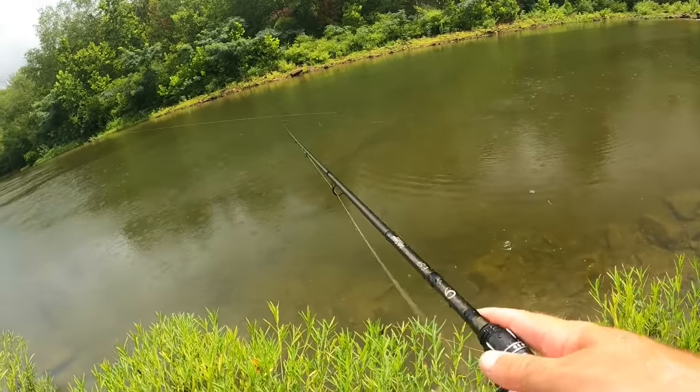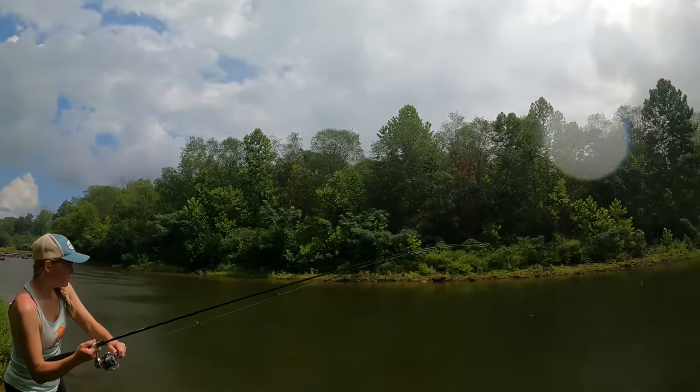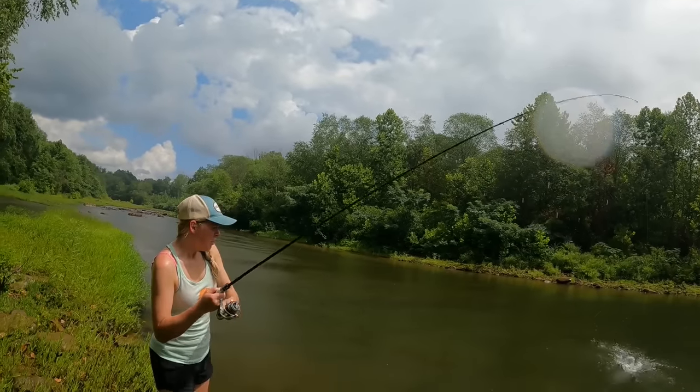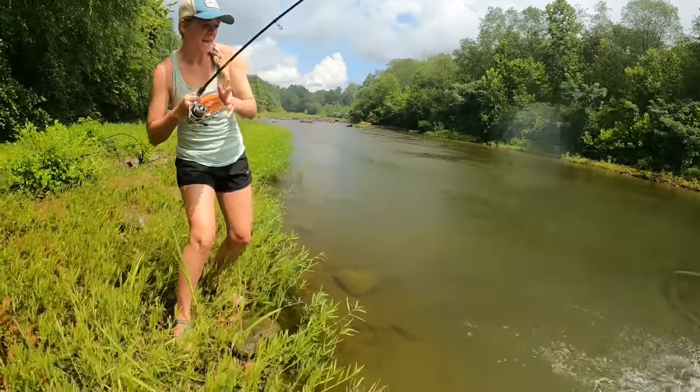You see that drum? Oh, that's a big one. That's a big one, Jay. That's a big bass or something. Is that a catfish? Oh my gosh, it's a big fish. It's a massive bass. Is that a smallie? Oh my gosh, it's a massive smallmouth.